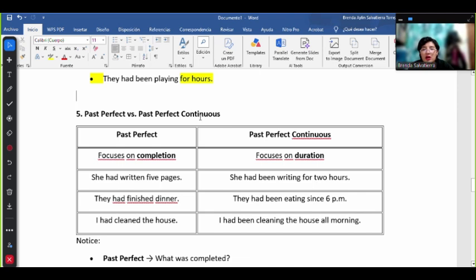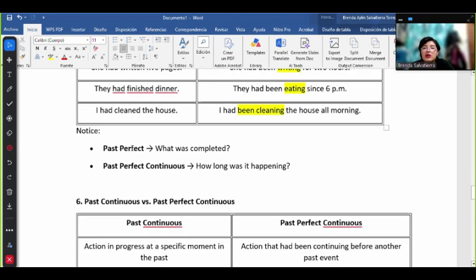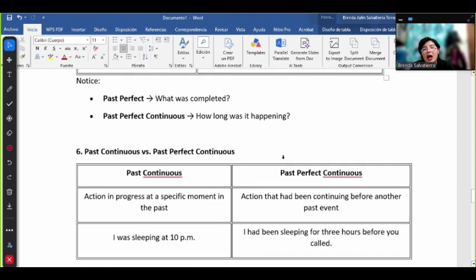Past perfect versus past perfect continuous. Past perfect focuses on completion. Past perfect continuous focuses on duration. Past perfect: she had written 5 pages. Past perfect continuous: he had been writing for 2 hours. They had finished dinner. They had been eating since 6 p.m. I had cleaned the house. I had been cleaning the house all morning. It focuses on the action being executed. Notice, past perfect: what was completed.